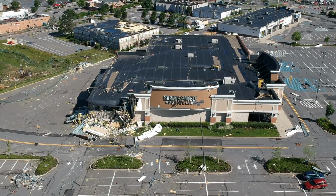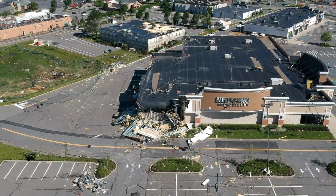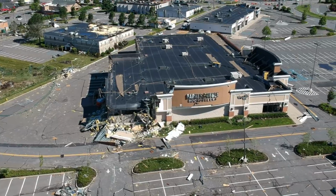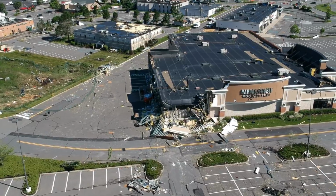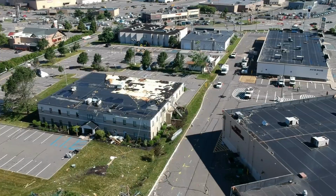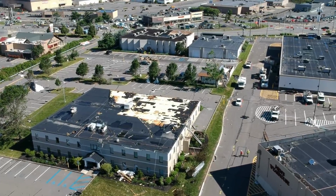Throughout the video, too, you'll see officials walking around on rooftops, on the roads. They're basically checking everything out. And officials from the National Weather Service are expected to arrive here this morning to analyze the damage and make a determination as to if it was in fact a tornado and what category it might have been. This kind of got everyone by surprise. This wasn't really anticipated to come. It was just supposed to be a severe thunderstorm.